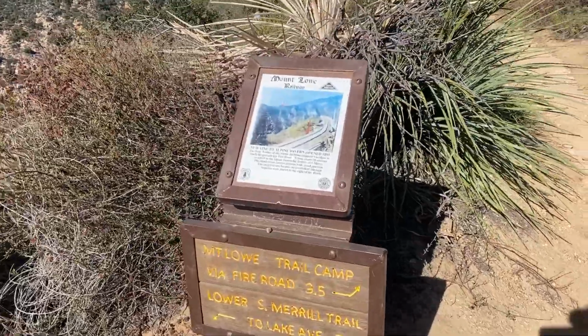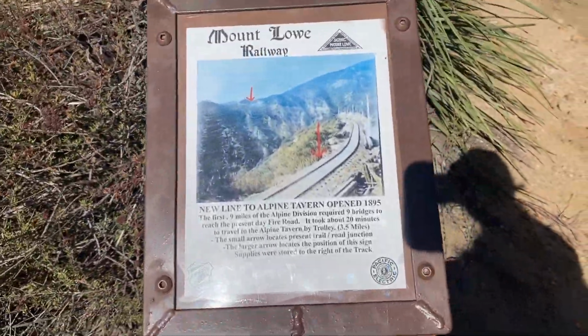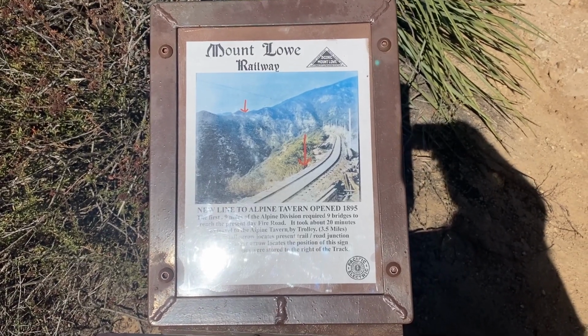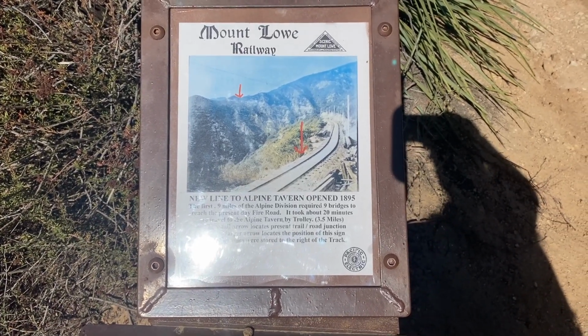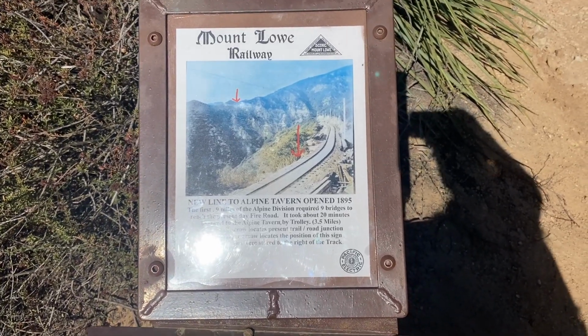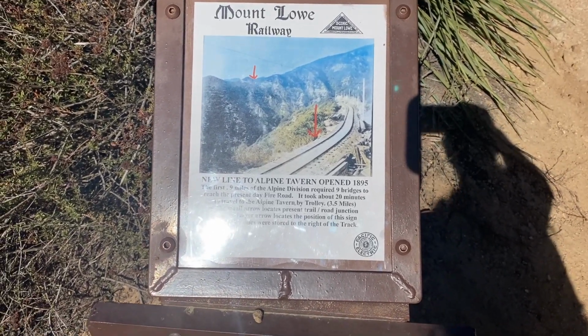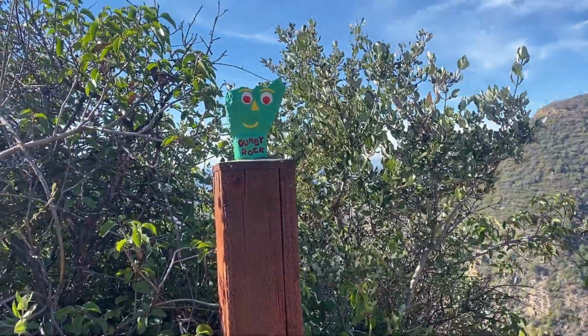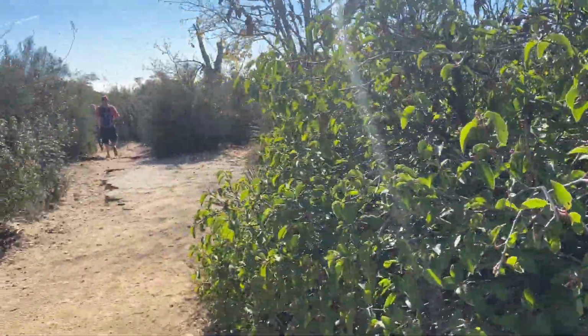All right, so we've kind of reached the top. This is one of the marquees up here that has some history. There was a railroad that brought you up here. There was a tavern. And you could get there by the trolley. It's saying it was a trolley. All right, and we thought this was really cute. Gumby Rock. Yeah, it's just right over this way.